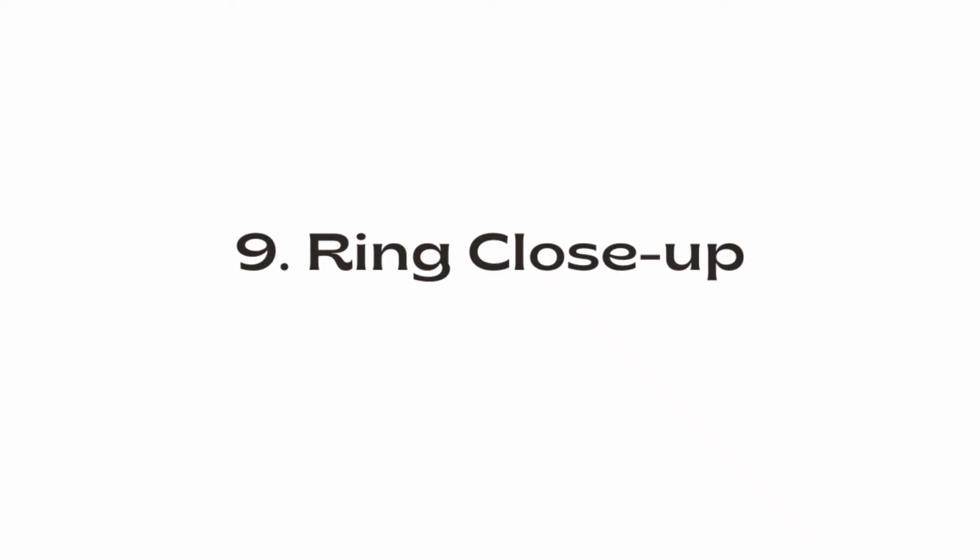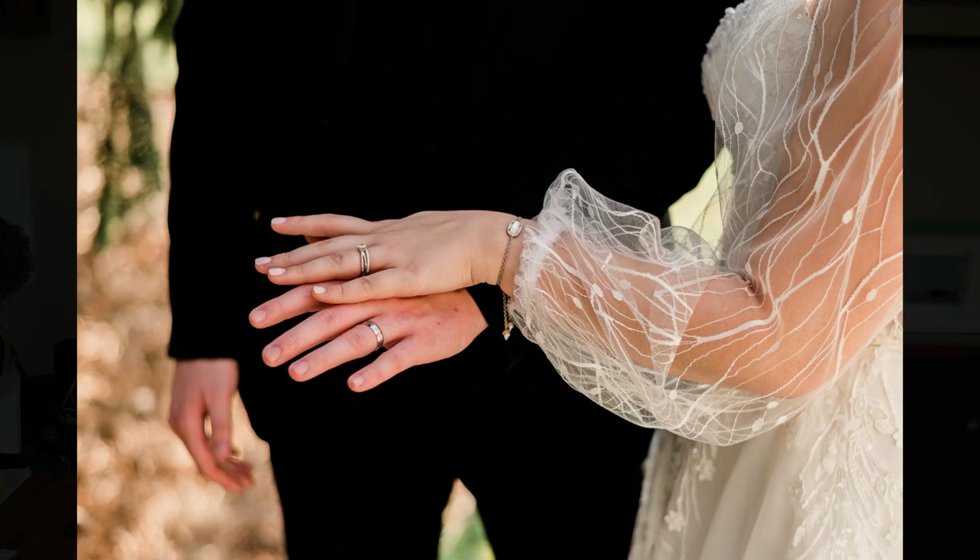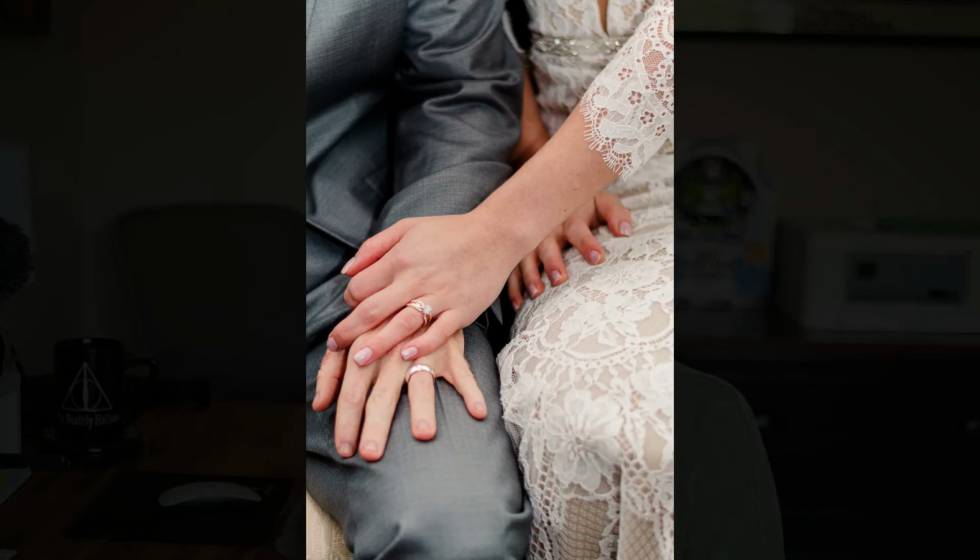Okay, number 9. Another shot that I really like to get is a close-up of the rings. Again, I feel like this is a shot that is often overlooked on wedding day because, I think I just forget sometimes. So oftentimes I'll have them just put their hands on each other and get those shots, or put them on the flowers. It's a really simple and easy shot. If you find anywhere where they can sit down and put their hands on their lap, that's the easiest way, in my opinion, to get a nice shot. But otherwise, I'll have them just place them on the flowers or something like that to get both of their rings.